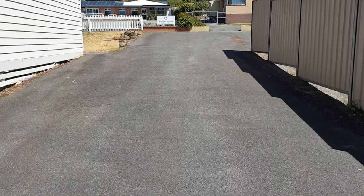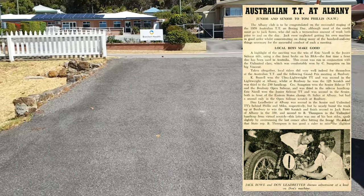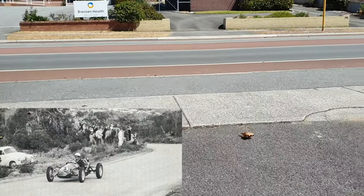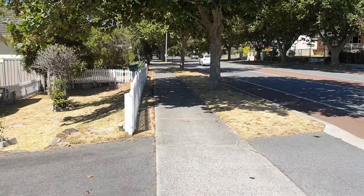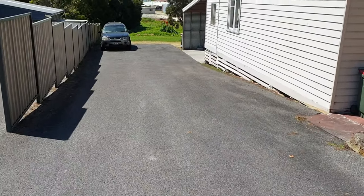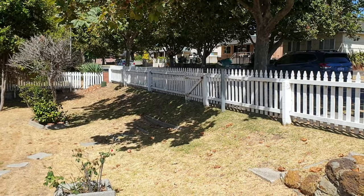Alrighty, walking up the driveway, I'll explain a bit about it. In the late 50s and the early 1960s, this was the Albany TT circuit track. And right here is the start line. Now there should be some photos popping up on the video at the moment. But yeah, it was motorbike racing. There was cars going along and this was the straight. I can imagine a place like this might have even been the pits. Who knows? But we'll go along the straight, have a look, and then we'll go check out these corners. We'll go for a walk around.